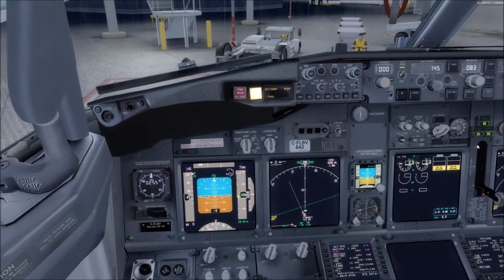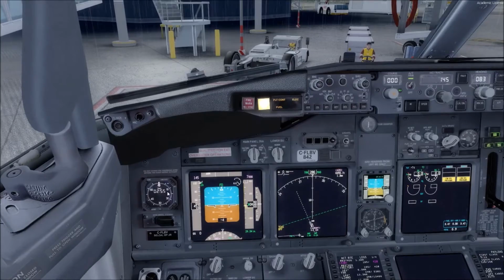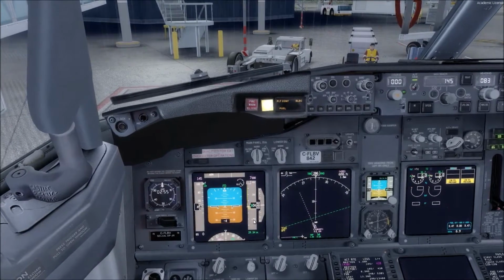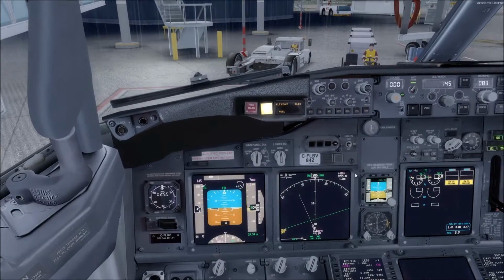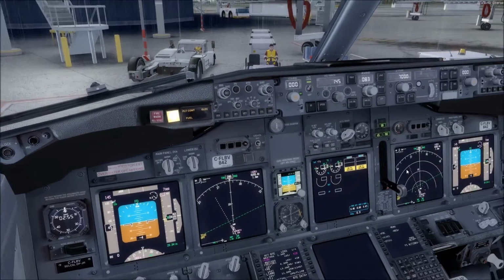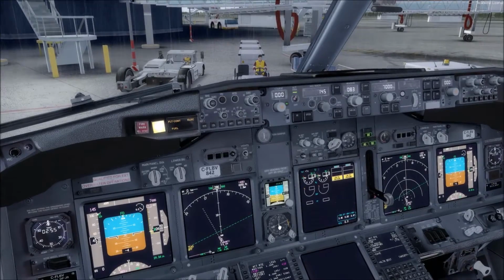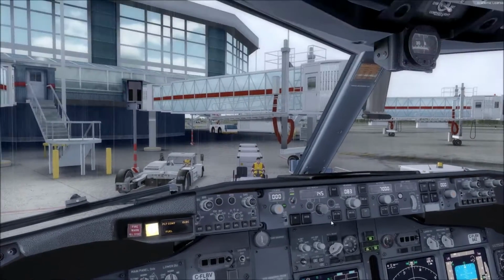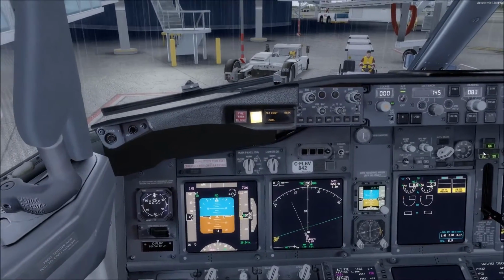Back to right, and quick check of the standby instruments, got our clock reading our Zulu time. Altimeter set, standby instruments checked, 2934. Got 286 on heading 1 and heading 2. Got our heading, that matches the 286 standby compass. We are good enough on that front.